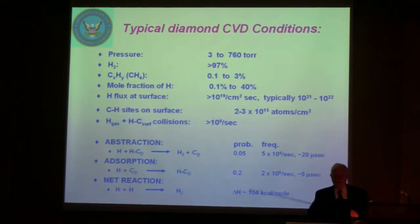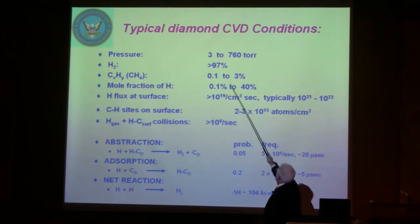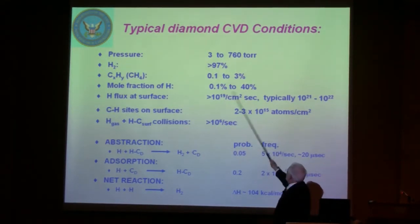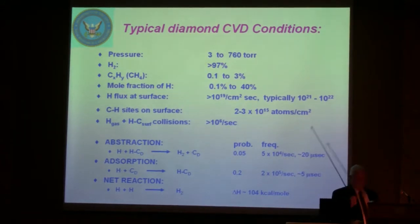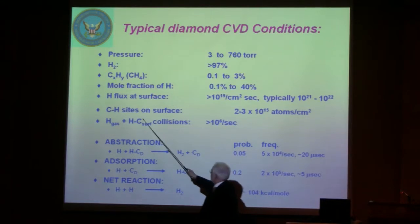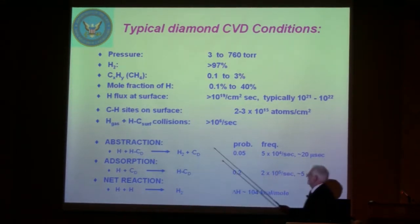So let me run through some back of the envelope calculations. I mentioned pressure can come up to one atmosphere, that's 760 torr. More typically, it's about 10 torr. We're growing it primarily in hydrogen with a low percentage of hydrocarbon. We're dissociating this hydrogen in the plasma, more typically 10 to 20 to 40% dissociation, with a lot of atomic hydrogen. What this means is that the flux of atomic hydrogen to the surface is of the order of 10 to the 21 atoms per square centimeter per second hitting the surface. Now, the surface of diamond only has 2 or 3 times 10 to the 15 atoms per square centimeter, depending on what surface you pick. So every surface hydrogen that's terminating a carbon is seeing an incoming hydrogen essentially every microsecond. This surface is being bombarded with atomic hydrogen.